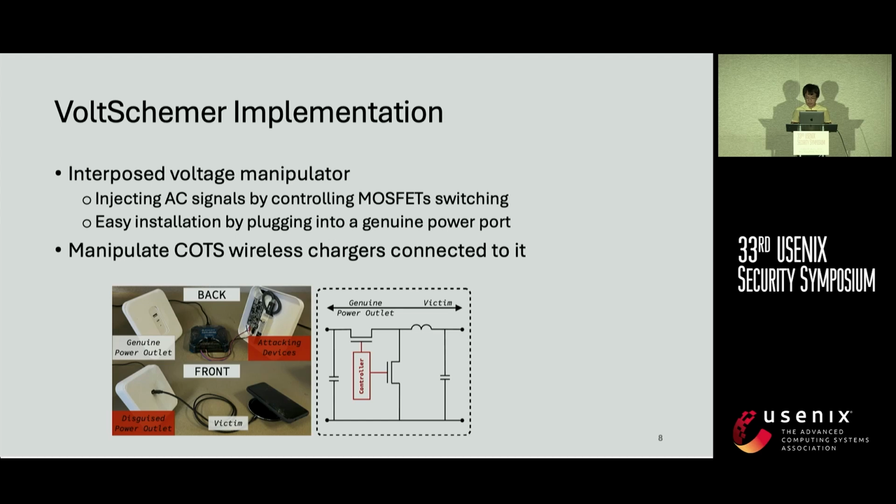Because VoltSchemer only requires manipulating the output voltage, we don't even need to fully build a malicious power adapter to implement the attack. Instead, a simple voltage manipulator can do the job. This device can inject AC signals by controlling MOSFET switches and can be easily installed by plugging into a genuine power outlet. And the commercial off-the-shelf wireless chargers connected to the camouflaged power port can be compromised.